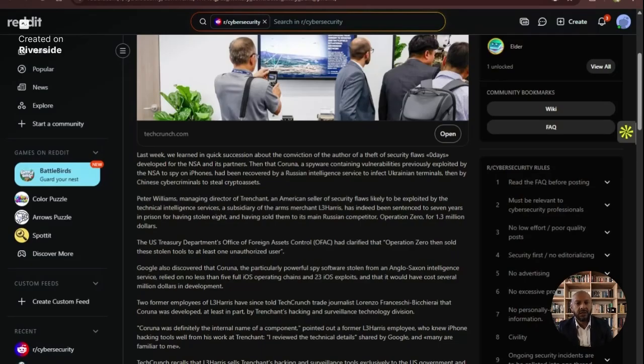The US government has since called it one of the world's most nefarious exploit brokers. So Williams used a fake proxy, and then he walked away with $1.3 million in crypto. And obviously, with that money, he spent it on a house, jewelry, and luxury watches as well.